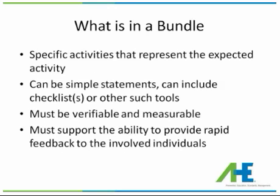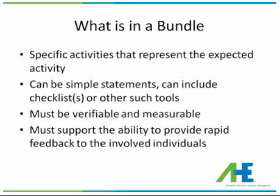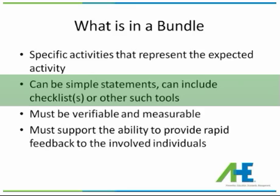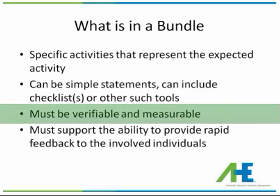So when we think about a bundle, it has specific activities that represent what is expected. So it tells you whatever types of interventions or behaviors are necessary in order to achieve the outcome. They're generally simple statements, but they can also have some tools and resources associated with them. So they can have checklists and other such resources. Any kind of bundle, though, you have to be able to verify and measure it.